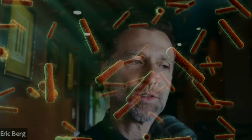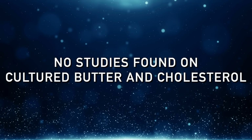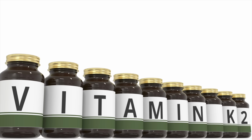But anytime you consume probiotics or foods with microbes, like the cultured butter, chances are you're going to help your cholesterol profiles. But I just could not find any studies on cultured butter and cholesterol. But I do know the importance of consuming foods that are fermented or enriched with microbes. Butter also is a good source of vitamin K2, which is great for the heart if it's grass-fed.